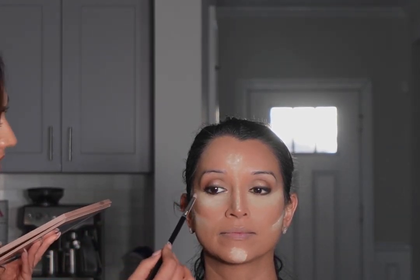Okay, next thing I'm going to do is I always bring a little bit of shadow underneath the eyes. This is my time to do it because I'm really trying to think of the eye like a picture, right? If you have a picture without a picture frame, it doesn't stand out, but once you put a frame around the picture, it starts to stand out.